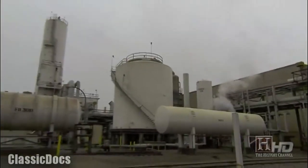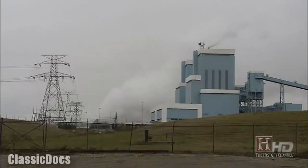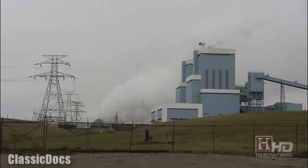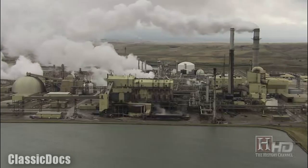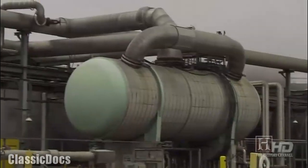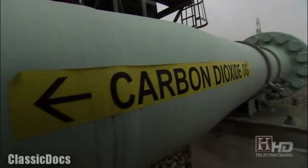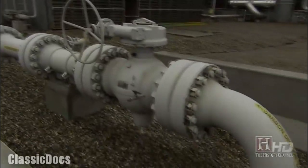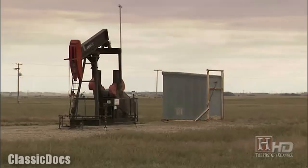I think one of the unique aspects of this plant is that this is a chemist's dream. Unlike coal combustion plants, which release a more jumbled mix of emissions, the Synfuels plant can separate, capture, and compress its carbon dioxide emissions. This CO2 waste stream is sent through a pipeline to these depleted oil fields in Canada.